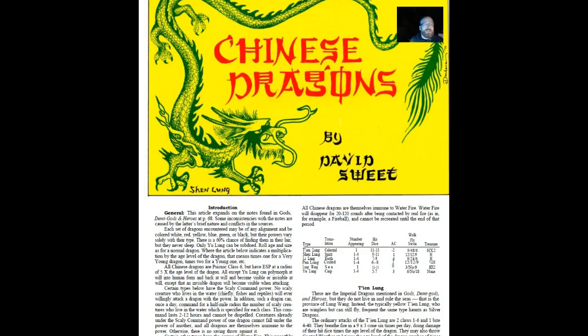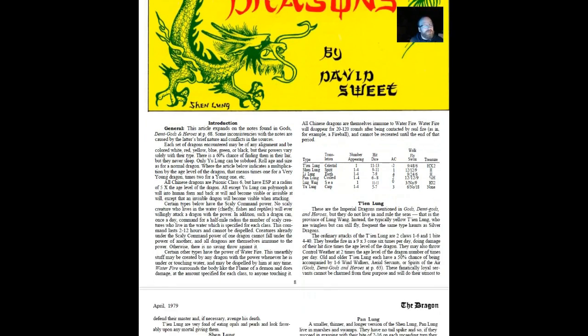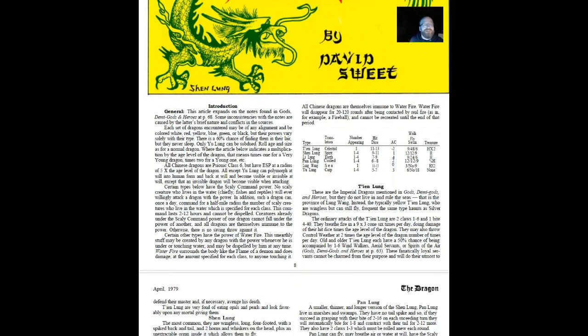Right. Chinese dragons. Ooh, these appeared in the Fiend Folio, didn't they? I remember I got Module U2. I had no idea what a panlung was. I hadn't got the Fiend Folio at the time. I like them. I like them because they have a certain feel about them, a certain mysticism. They're a big part in Chinese culture. Yeah, but then they appeared in the Fiend Folio. The Tianlong, Shenlong, Lilong, Panlong, Lung Wang. Long Wang. And Yulong.